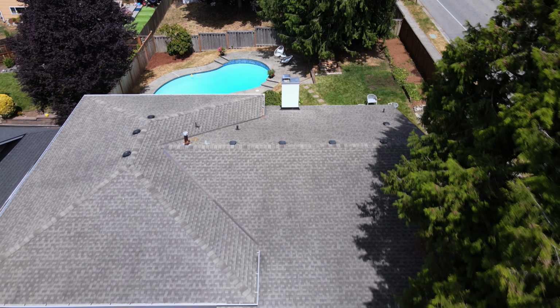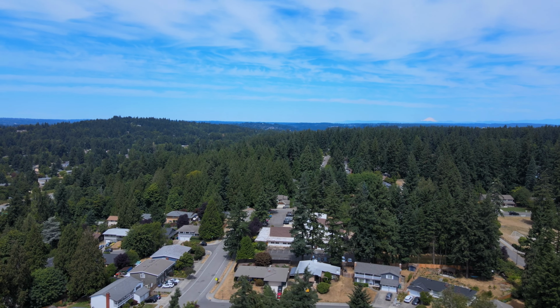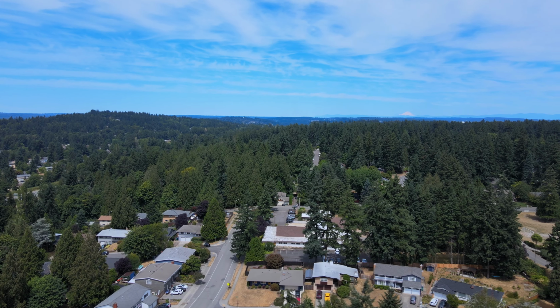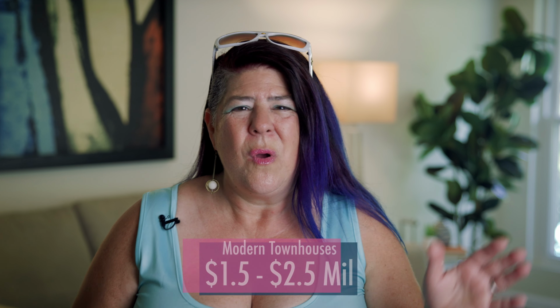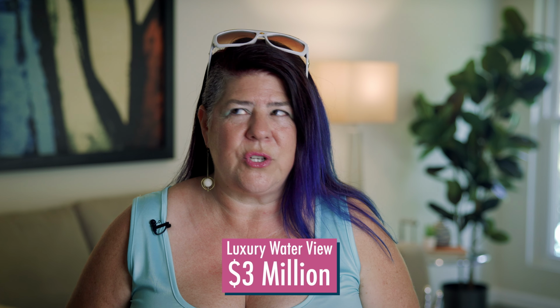Tip number 2, let's get to know the average price point of homes in Kirkland. Being one of the nicest places to live in the country means Kirkland is highly desirable, and the price tag for housing reflects this. The median price point for all single-family homes in Kirkland is about $1.4 million. And that's for an average home, y'all. If you're looking for a modern, fancy new townhouse, which there aren't very many, you're gonna probably pay somewhere from $1.5 to $2.5 million. And if you want real luxury living, something on the water with a view, you're gonna pay upwards of $3 million on average.